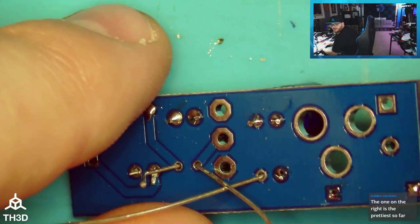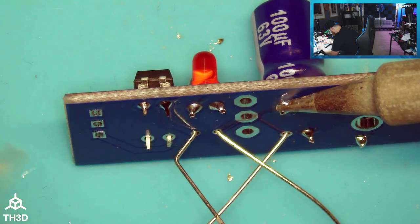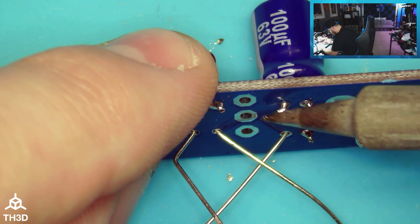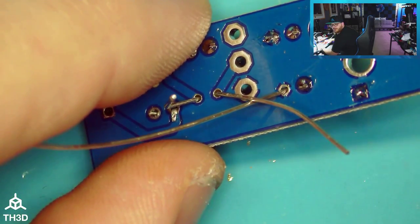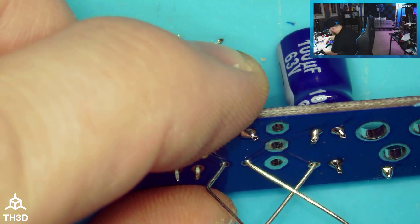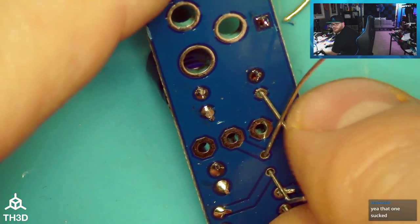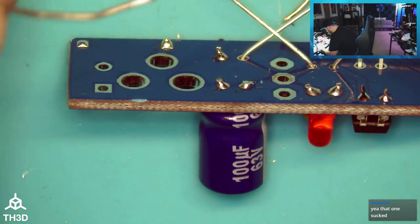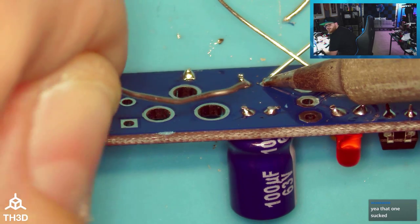See here, even though I had the iron on there for a little bit, still not perfect. So I'm going to hit it again. We just kind of go back and forth here. And now we're covering the whole pad. And I'll just get this little bit here snipped off. All right, and then I just got one more on the ground plane, which is this leg here. Again, I'm going to make sure to heat this up before I even apply the solder so it flows in.